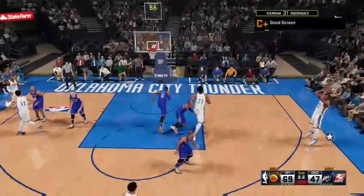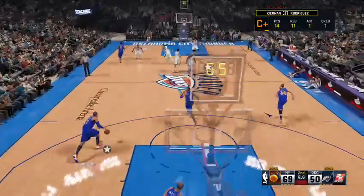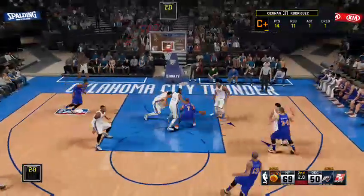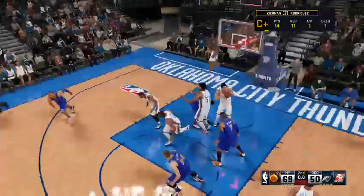And here's Payne. He has 5. And it's Kevin Durant with the 3. Durant's got 5 points now this quarter. Anthony with it. Just 3 on the clock. Shot is no good.